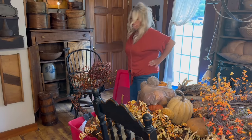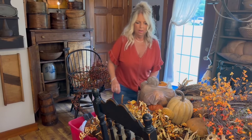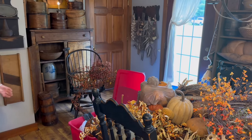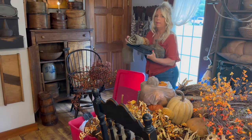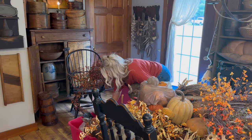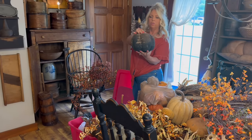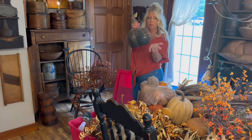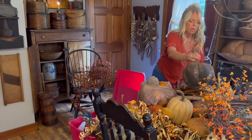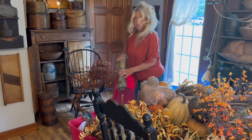All right, now, let's see here. Oh, I have one other thing I need to show you. Be right back. These are a few other things that I had in a cabinet here that I wanted to share with you. Another neat little primitive pumpkin that I bought last year. And this is a real stem that they put on top of this, and I absolutely love this little pumpkin. And this, I cannot wait to use this year.